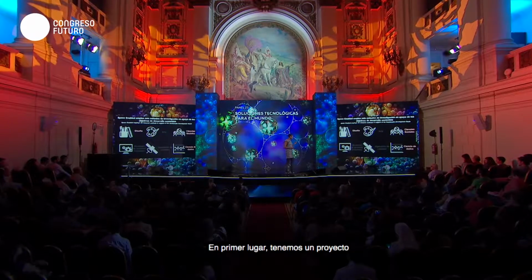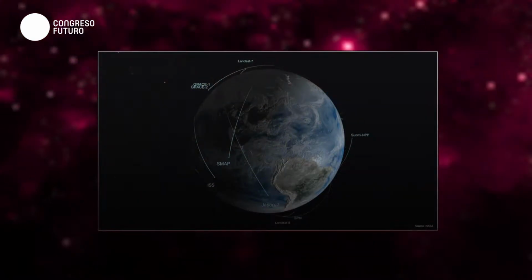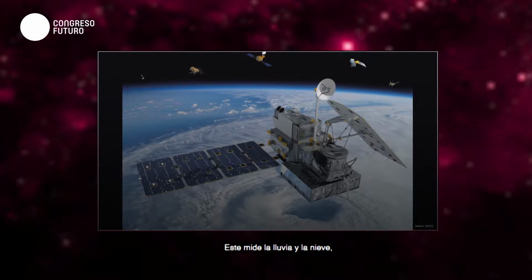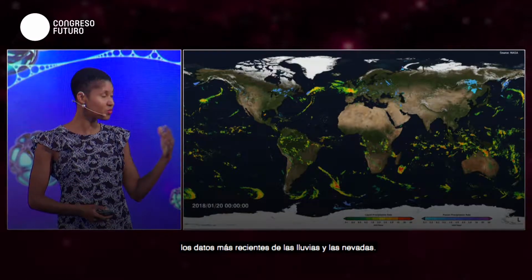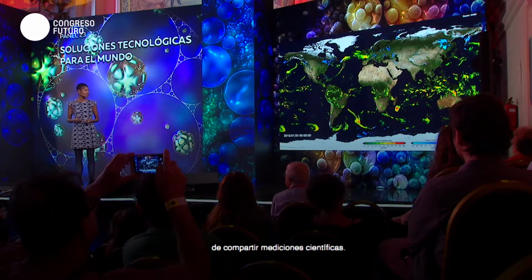First, we begin with a project that starts with focusing on design, social science, and data science. In this example, we learn about the satellites that are operated by governments around the world. For example, in NASA, there are a number of satellites, like this one, that measure some aspect of our environment. In this case, we are measuring the rain and snow. And there's a collaboration across several countries to share that data, so that each day on the internet, there are movies that are showing the latest data for global rain and snowfall. And this comes from international collaboration, sharing scientific measurements.